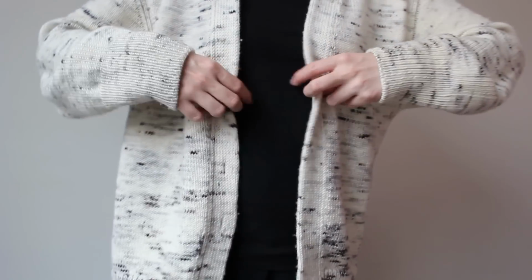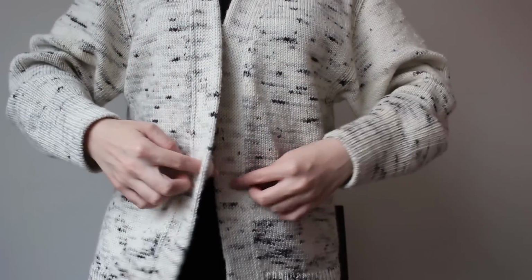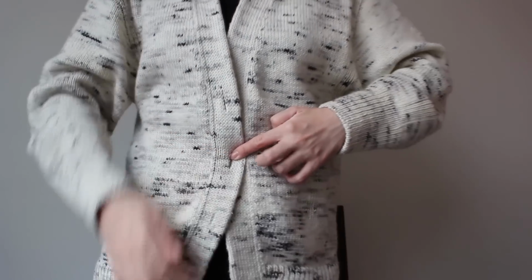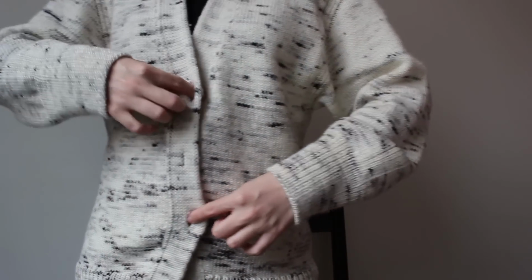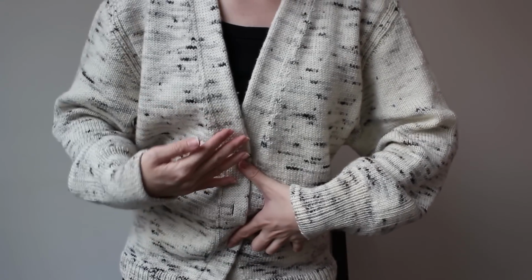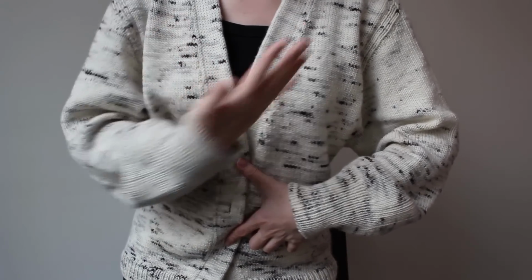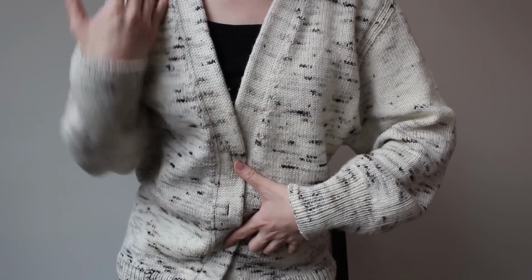Let's see what else. Oh, I do want to show you now that I talked about it in last week's video, the shaping of this, but it was hard to see without it being on, and I guess it's hard to talk about it with no buttons. But if I did have the lowest button, it was actually here. So 1, 2, 3. This section of the button band is straight, because for the neck you can tell that it turns into a V, so it's shaped like a V up here.